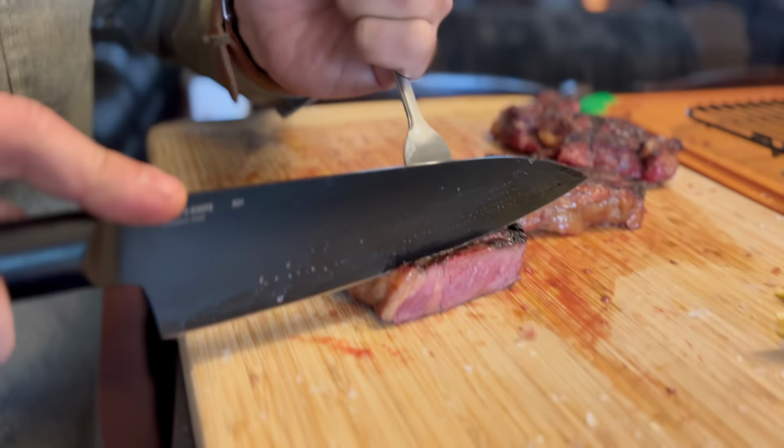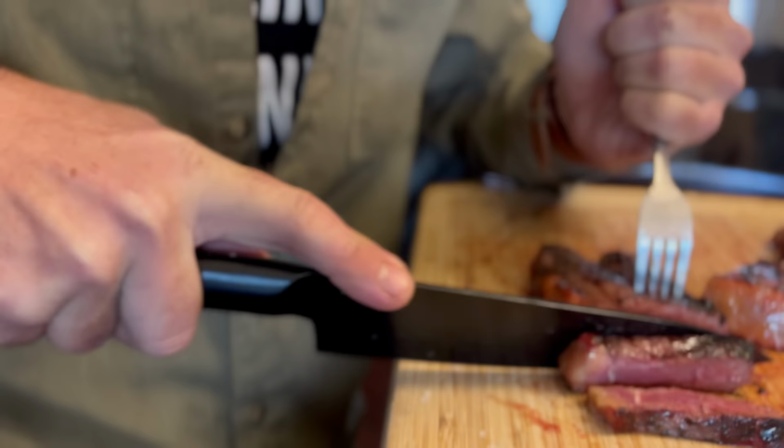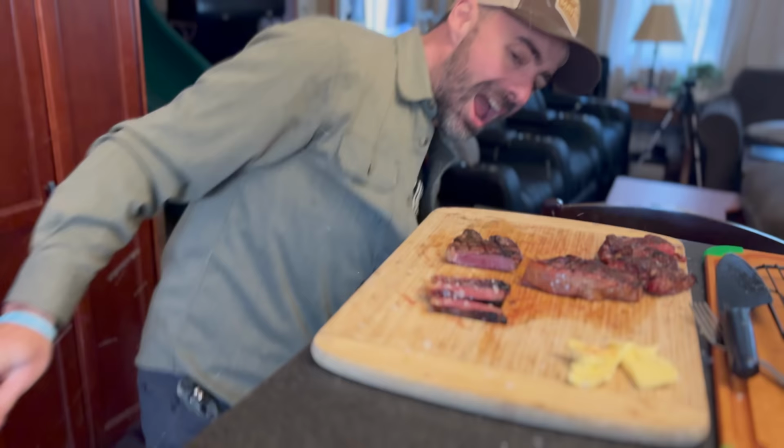Quarter inch cut and you put it down. One more. Quarter inch cut. Now I gotta do a third one. Quarter inch cut, you put it down like this. Look, once you get them down like that, you take the salt and you go like this. And then you go like this. Bam! Sorry, Baxter.